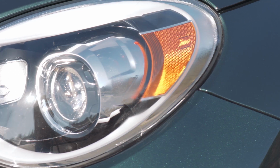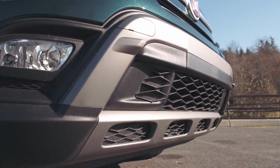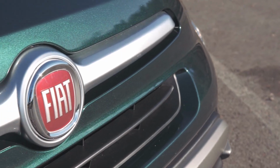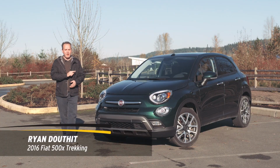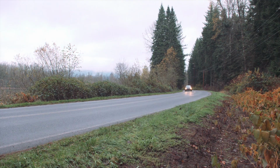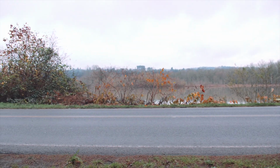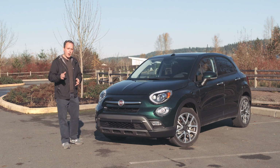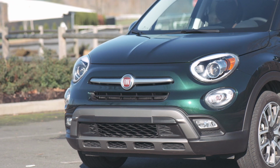We're now on the 5th year of Fiat's return to North America. And with this vehicle, they finally have a car targeting the American buyer. This is the 2016 Fiat 500x. The trekking model we're looking at today comes with front-wheel drive. All-wheel drive is an option. Prices tested, you're looking at $29,900, including destination.